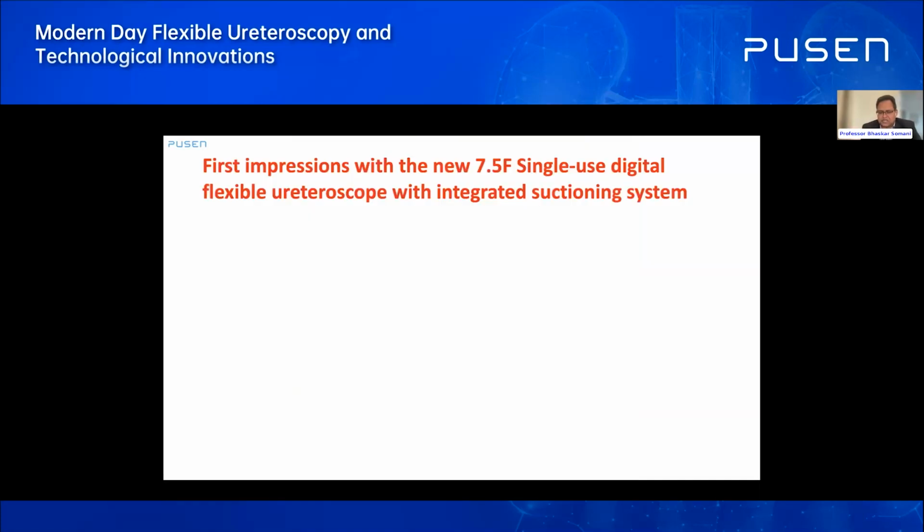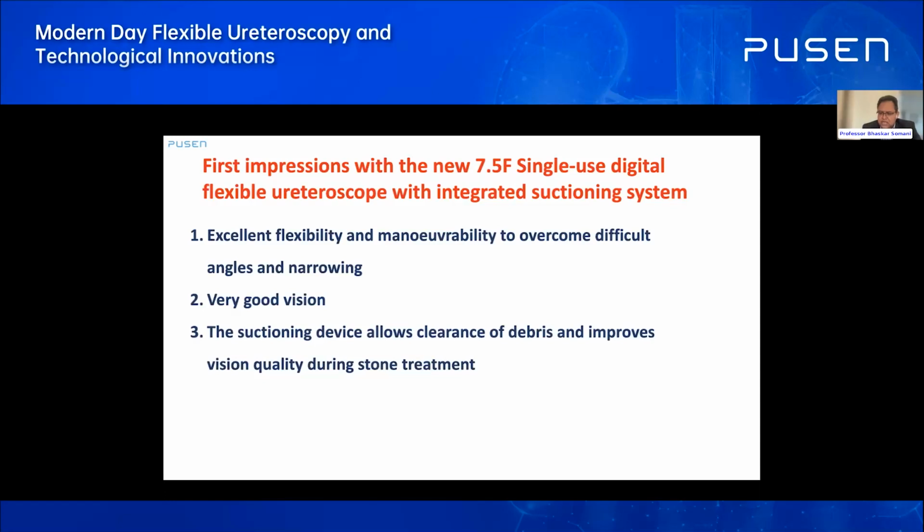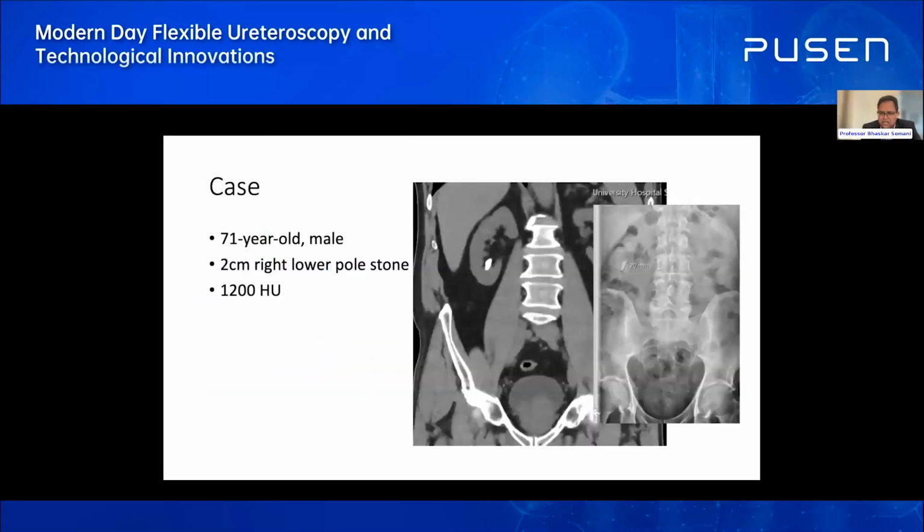So what are the first impressions I have? I think it's a great scope with the advantage of suction, excellent flexibility and maneuverability, good vision, and suctioning allows you to clear the debris, not fragments, but debris, but maintain a good quality of vision. And the fragment retrieval is perhaps easier, but you need a slightly bigger channel for that.